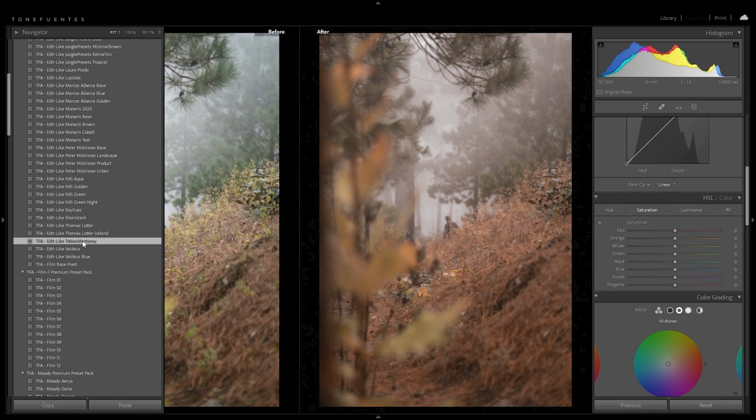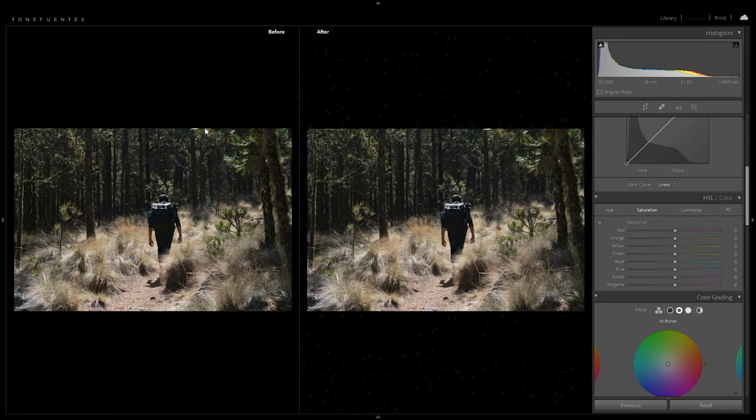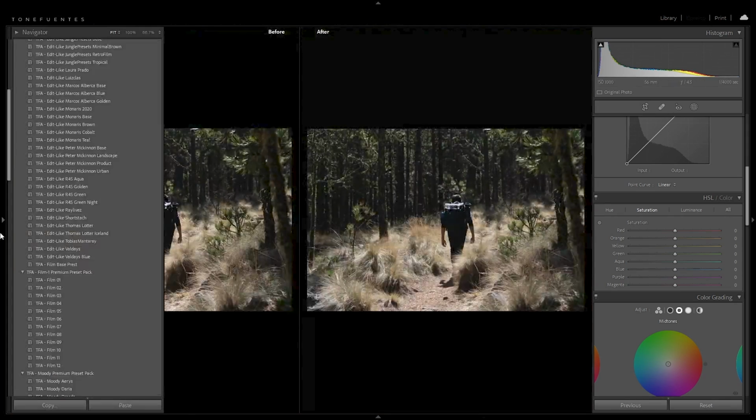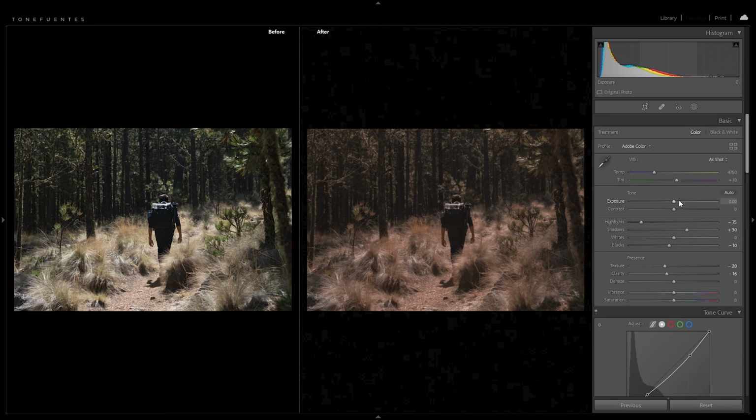Let's try it on this one. Yeah, it's looking fantastic, completely moody brown, very nice. And finally we have this one of my friend Kevin when we were climbing a volcano. He's carrying all my gear because I was too busy taking photos. So let's see the preset. It's looking quite nice. Let's apply a bit of exposure.